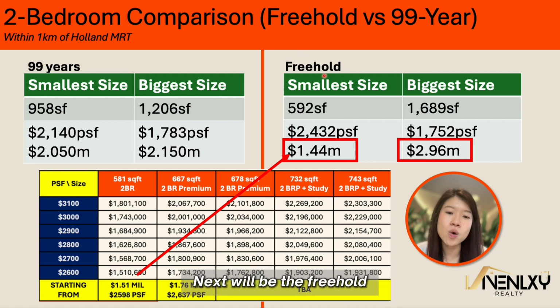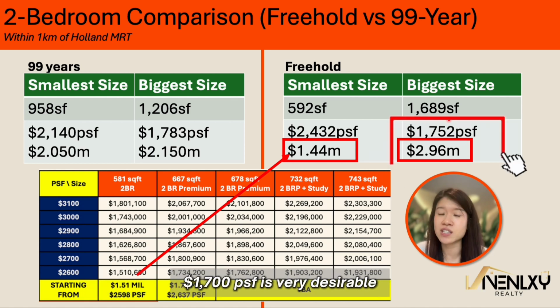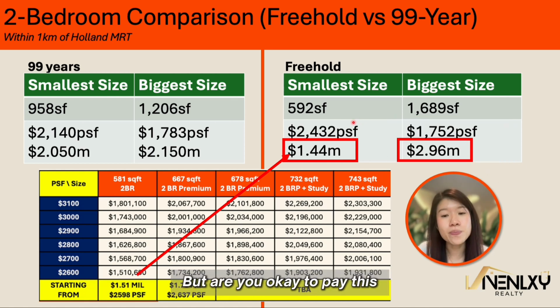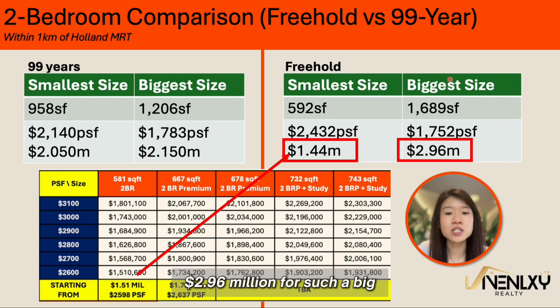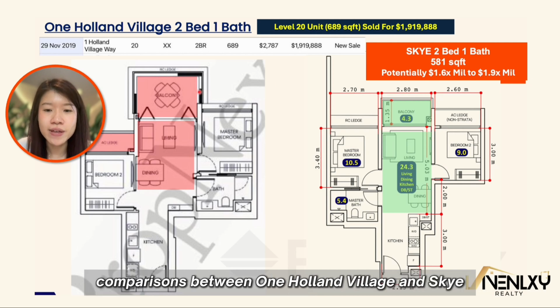Next will be the freehold. If you want a bigger size for 2 bedroom, 1,007 is very desired, very nice. But are you okay to pay this 2.96 million for such a big 1,007 square feet for 2 bedroom, when you have a 99 years leasehold at 1.5 million onwards? So let's look at the 2-bed 1-bath comparisons between One Holland Village and Skye.